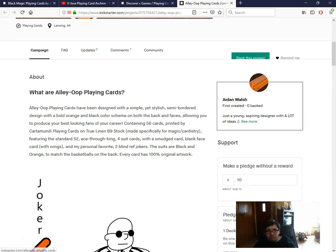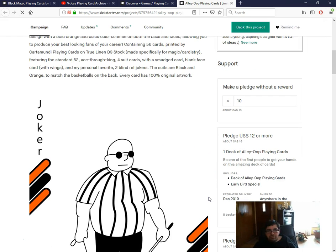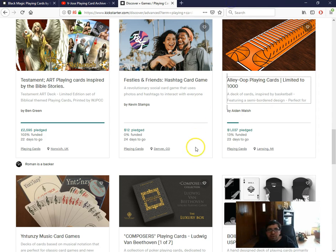Now they're going to be printed by Cardamom, the True Linen B9 stock, and finish. So that's cool. Blind ref jokers. The refs are blind, apparently, in basketball. Okay. Moving along.